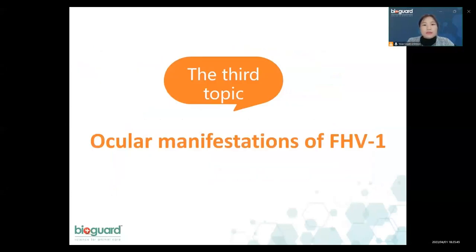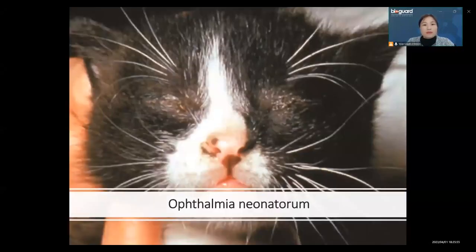Okay, on the third topic, ocular manifestations of FHV1, let's relax and look at some pictures. The first picture is of ophthalmia neonatorum. This is what happened to a young kitten.